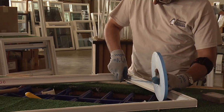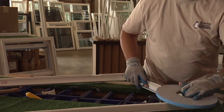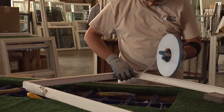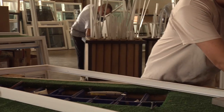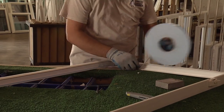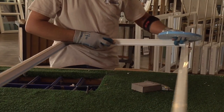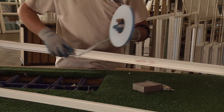And as we see here, he's going to apply the glazing tape. The glazing tape is a double-sided tape that has one surface for glass and one surface for vinyl. It is very sticky, causing for a tightly sealed unit in the window, again for air infiltration purposes. We also know that the tape is so sticky that the glass will not slide in transportation or as gravity takes over and the window sits for any period of time.